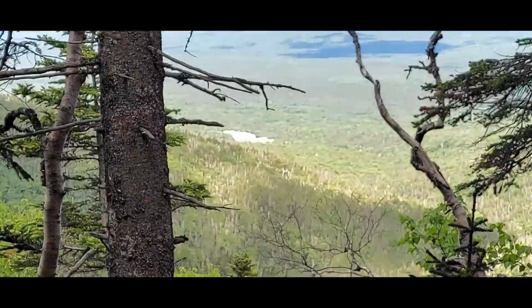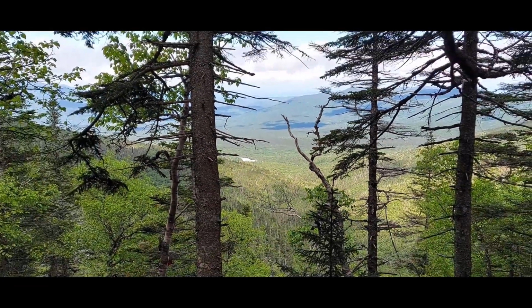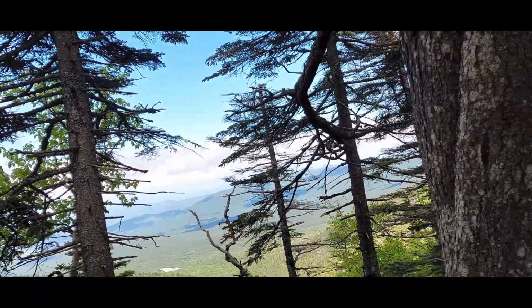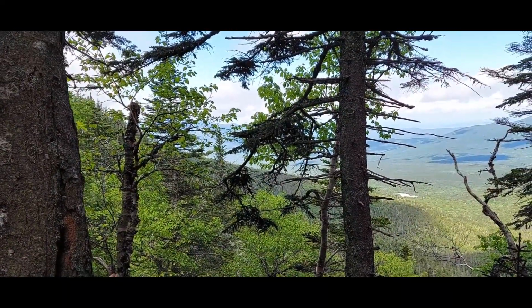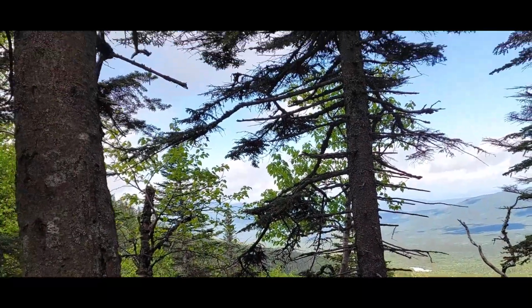And then down there, that's where we came from. That's the Cog Railway starting point. I don't have to hear that stupid train whistle going off anymore. And actually, if I can maneuver my way over here, you can see just through the leaves there, right about there. That was where we were yesterday. That's Mount Hale. Way in the distance.